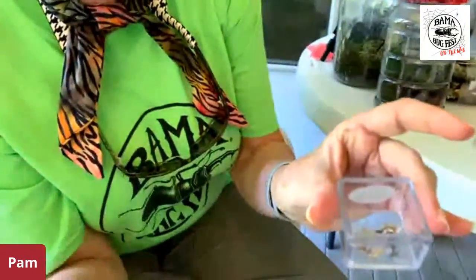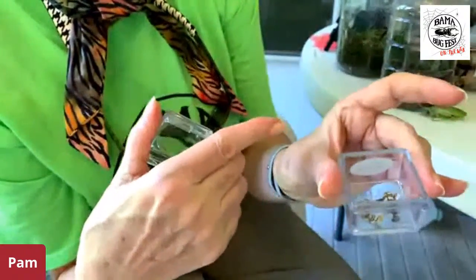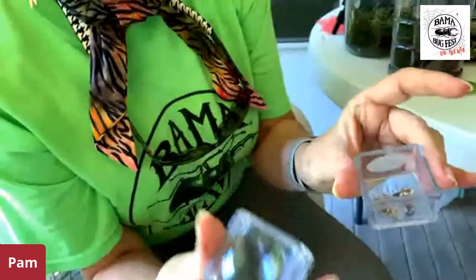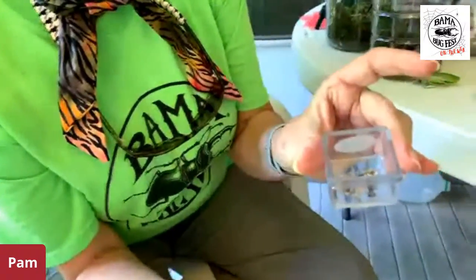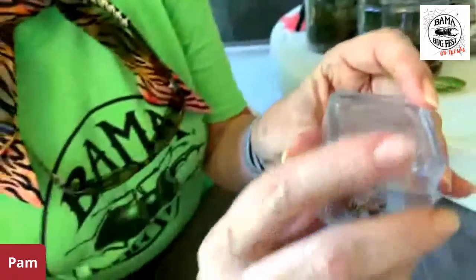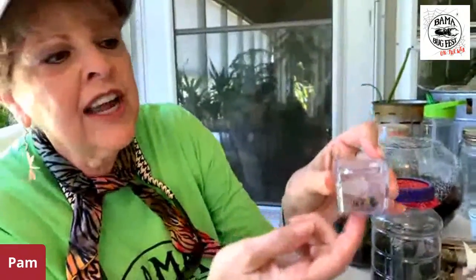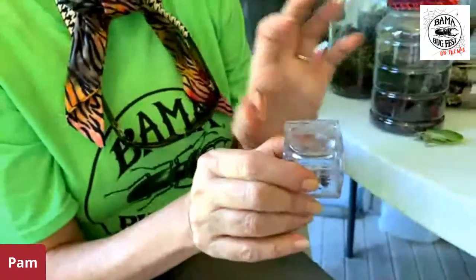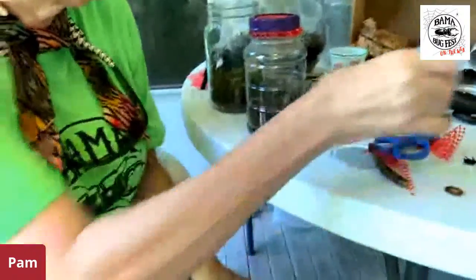And this time I put bees in it that had flown into my porch and got stuck, and they were unfortunately killed, but I can see the bees up close and personal now, and also see the size of them because there's a little way to measure every insect that I have in here. So this is a good little tool to have out in the field.